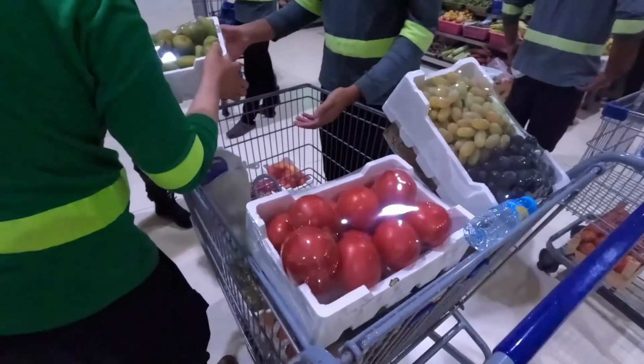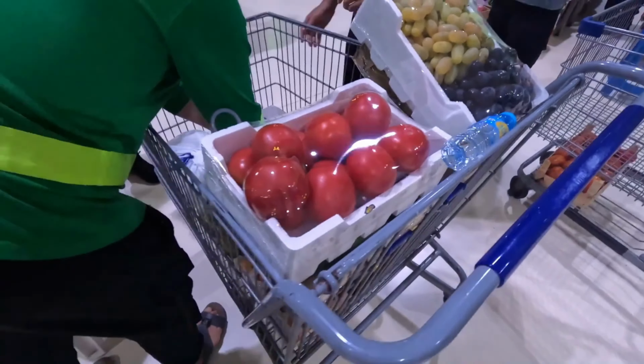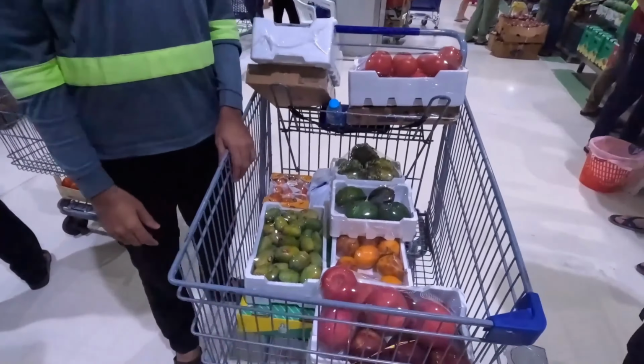Guys, check out the service. They even offered us water if we came to Chanel and bought something really expensive. In fact, the prices are about 3 times cheaper than in the store. Let's see how much all these fruits cost. This is all ours. So that's about 260 bucks.